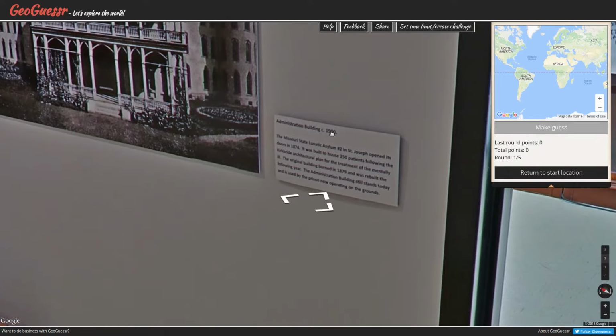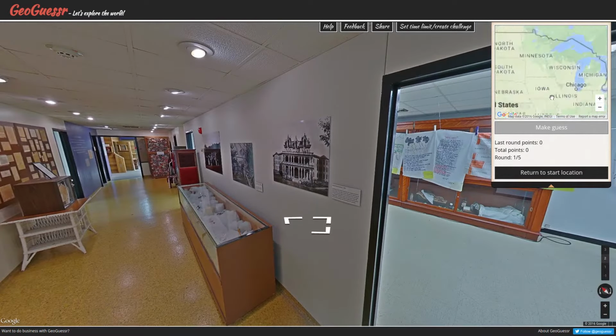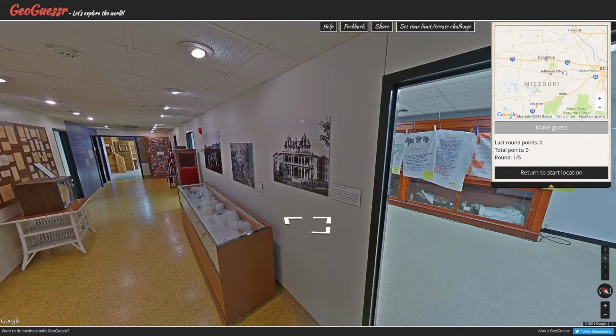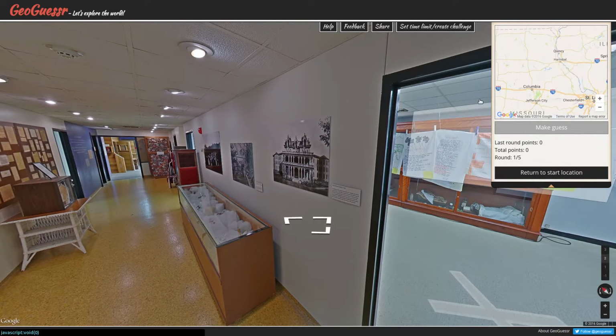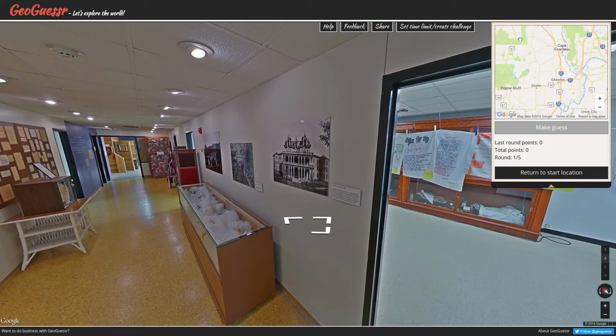Missouri State Lunatic Asylum number 2 in St. Joseph. I'd imagine we're in Missouri. St. Joseph, Missouri. I have heard of it before, but I couldn't really tell you where it is. There's Farmington. Every state has a Farmington, I think.